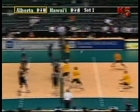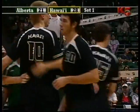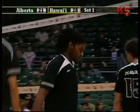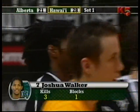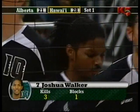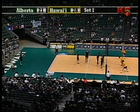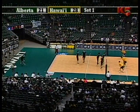Cervantes, Zemyak, Walker off the block. Walker hit that off Olmstead. I like that play right there. Did something a little unconventional. Josh Walker comes in from the outside and hits a 2-ball right over the middle, getting a nice kill. Serving will be Dyer. He was limping moments ago, but he appears to have steadied himself. 28-21.